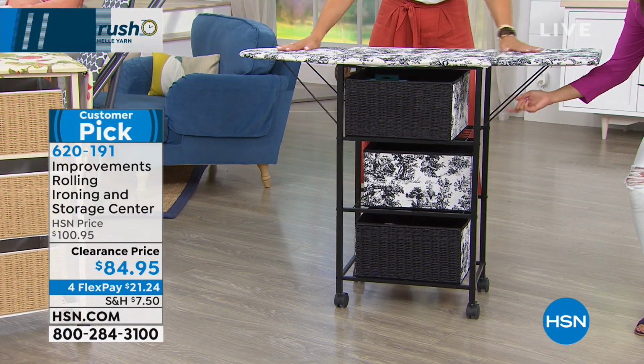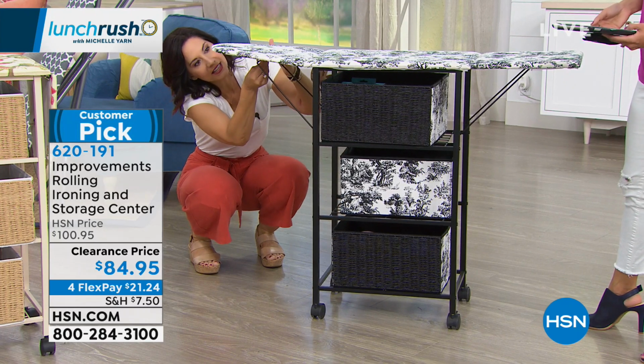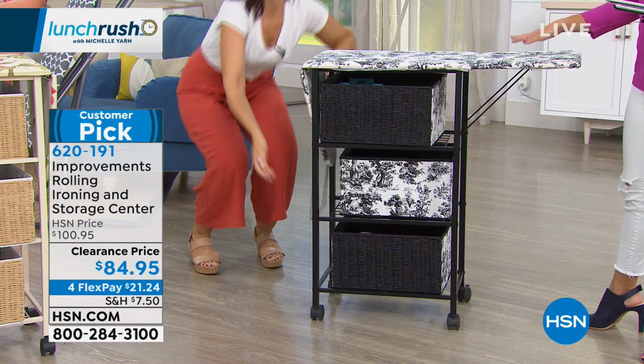So all you're doing, there's just a little rack here. There's just a little hook on the top, underneath here, and it just hooks right onto it. Without even looking at it, you can do it. It's very, very simple. And the footprint on this is not huge, like we were saying.